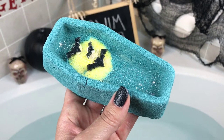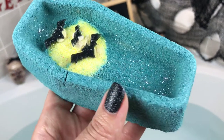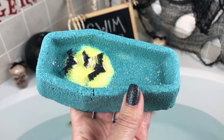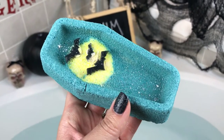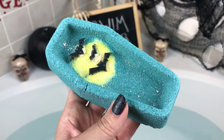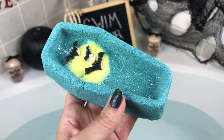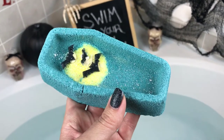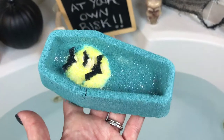I think the little bats are adorable, and it's really shimmery on top, and I love the color. I think it's gonna create some really pretty bath water. So I'm just really excited about doing it. I haven't done one from this company before, so I just want to get it in the water and see what it looks like. I love Coffin bombs, as you guys know, and I've got a bunch more Coffin bombs coming from a lot of different companies. So let's just do this one and try it out and see what it can do.